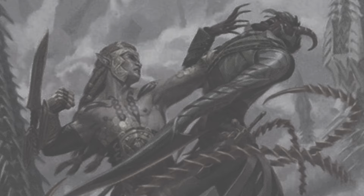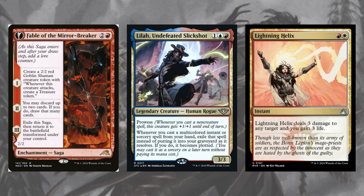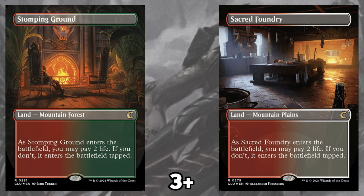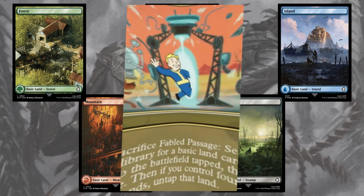Secondly, we're going to want to make sure we hit red mana early for cards like Fable, Lila, and our removal spell package, so you can see additional copies of Sacred Foundry and Stomping Grounds in these lists as the shock lands. Lastly, we're going to want to be running at least one of each basic land in our mana base, mostly to ensure that we don't get destroyed by Field of Ruin effects, but also so we can take advantage of running 4 copies of Fabled Passage.